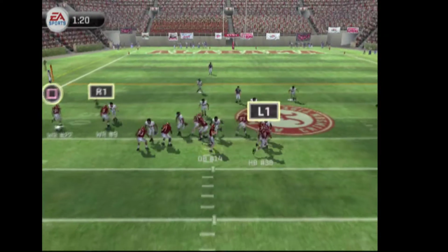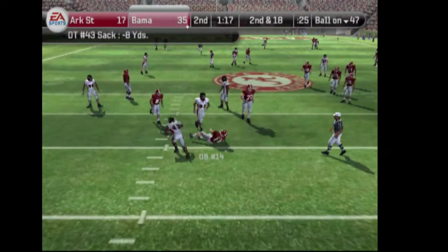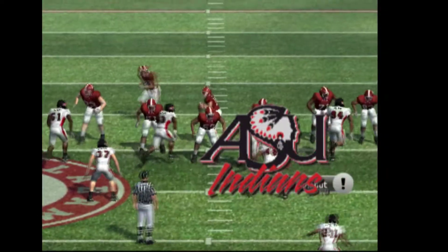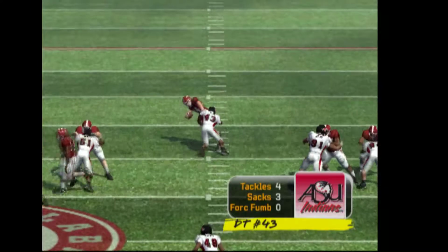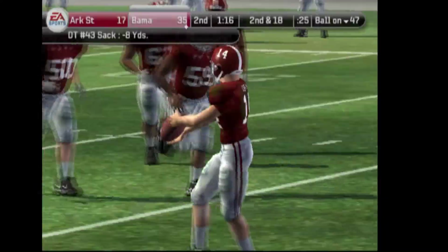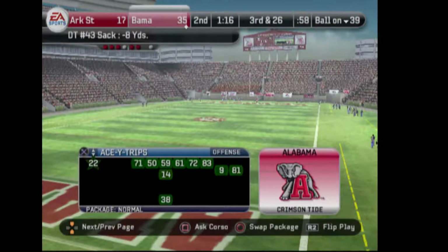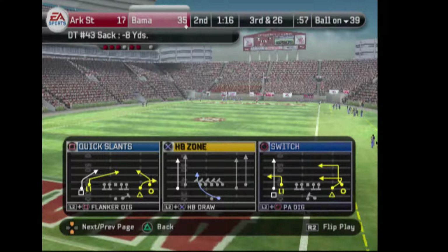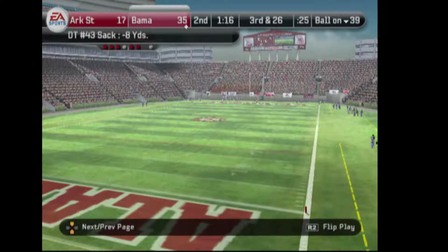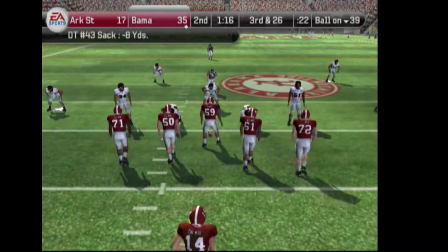The Tide are lining up with three receivers. They bring their quarterback down. The Crimson Tide take a timeout, and they'll have two remaining. It's a big down right here. You got to throw in this situation. It's third down and a long way to go. Ball on the 39.